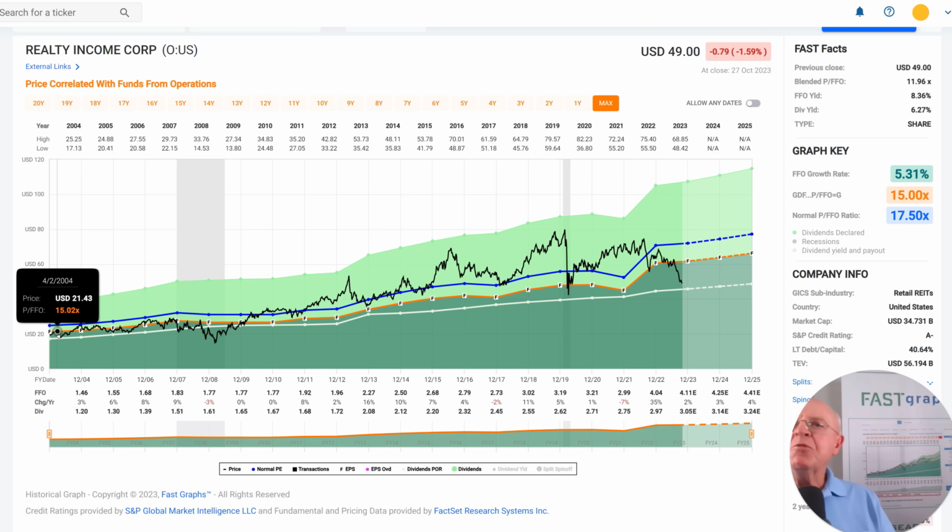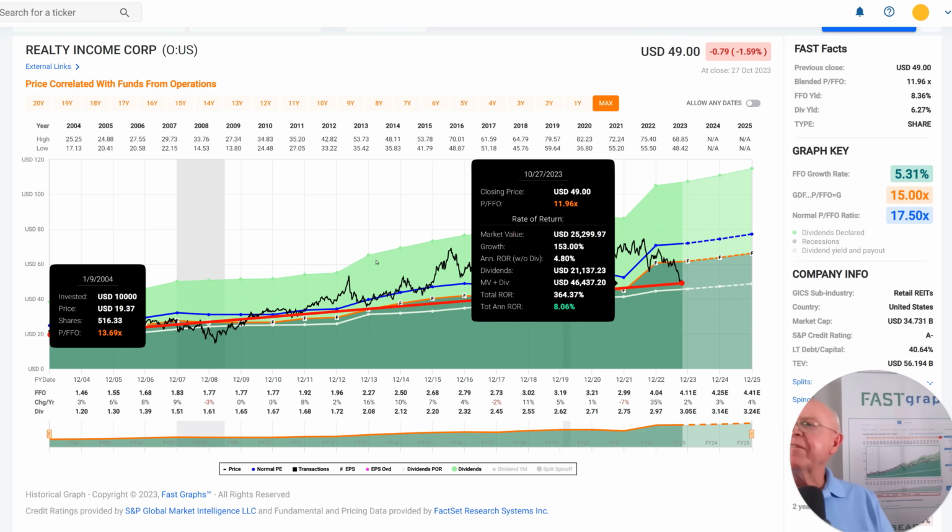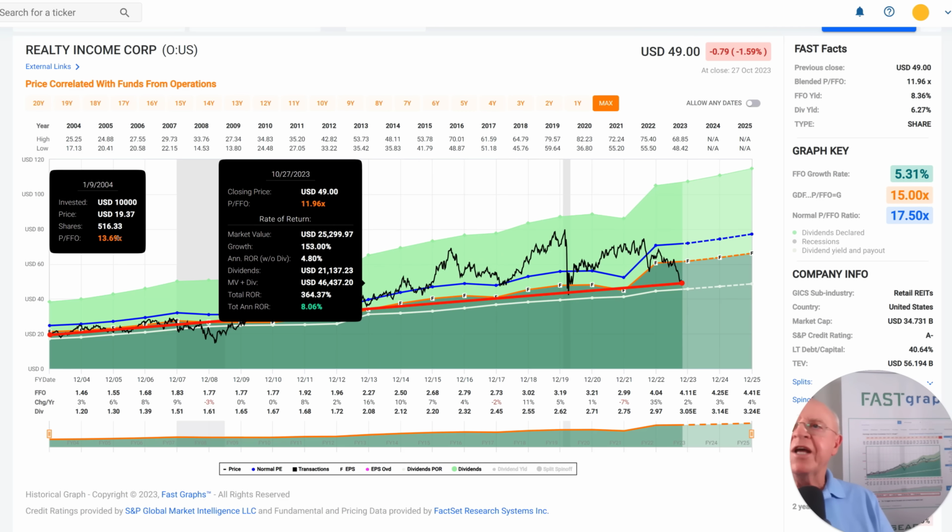But the bottom line is, if you bought this REIT back on July 16th of 2004 at a 13 price to FFO, right now it's 11.96, so you would actually have some price to FFO contraction. Thanks to the generous dividend, you would have still made 8.06% over the years. Your $10,000 investment would have grown to $25,299. I want to overstress here that the stock is now below the orange line, and this is probably the worst time you could be evaluating Realty Income over this roughly 20-plus year period.